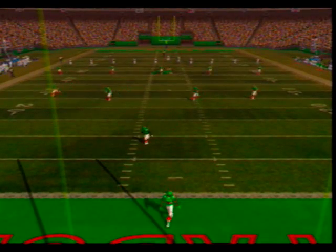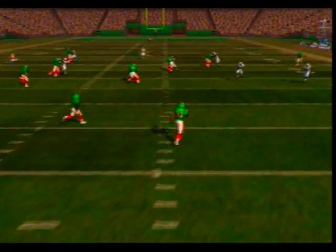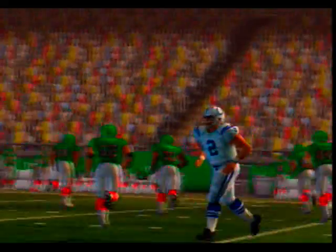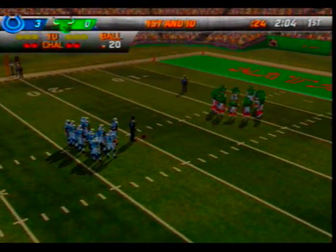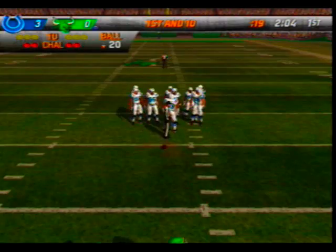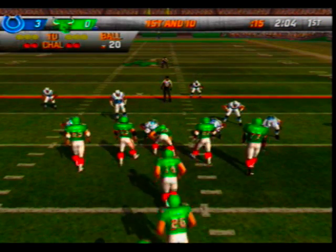Booming kick downfield. This one is taken by Hendrickson. So after being forced to punt the last time they had it, the offense heads back out onto the field. First and 10. Ball on the 20-yard line.